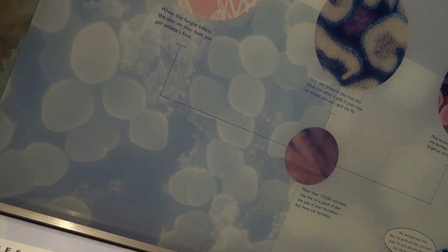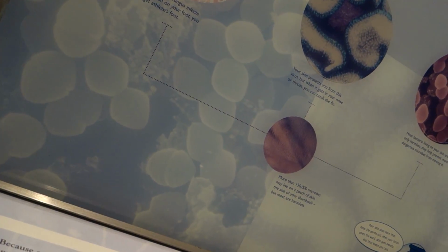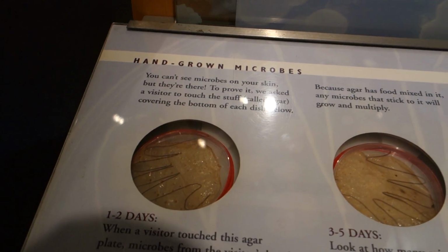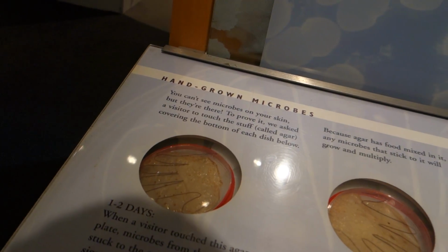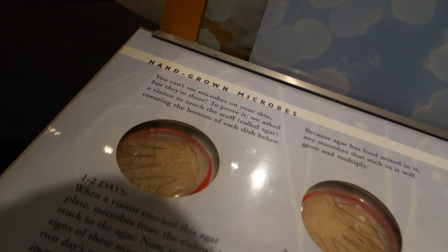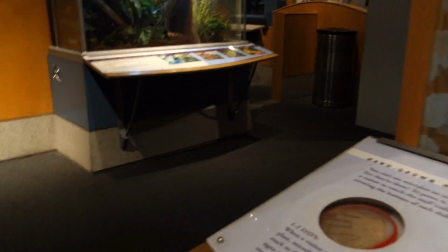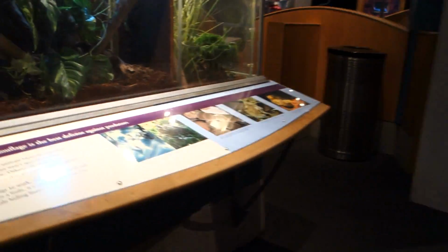You can see marker on your skin, but they're there, still pretty. Yes, I wish. The stock called covering the bottom of each dish below. Bacteria is getting gross.